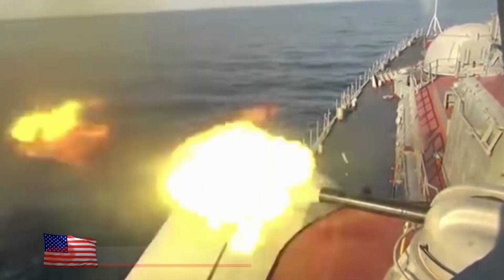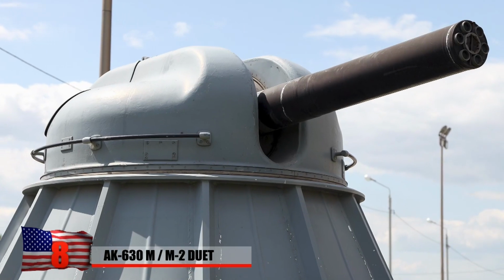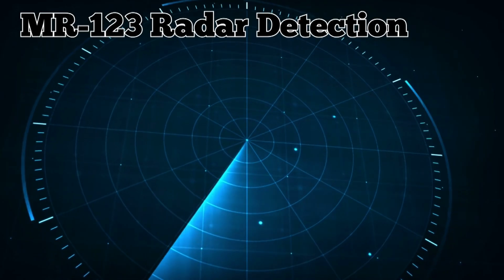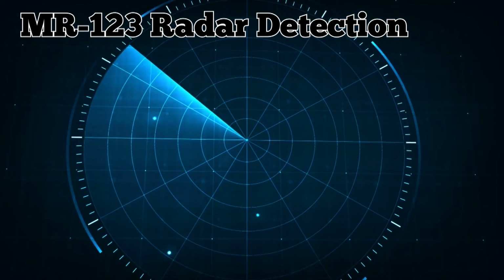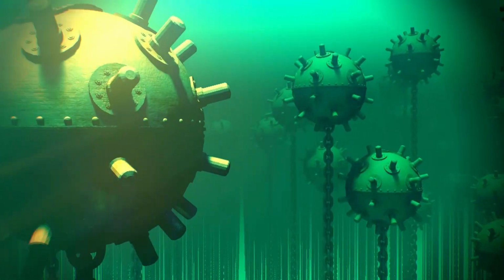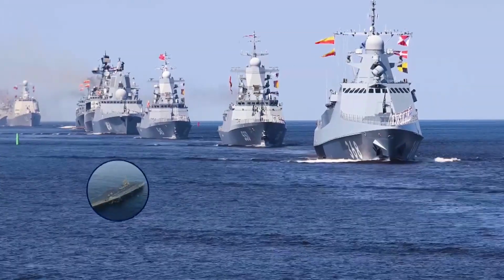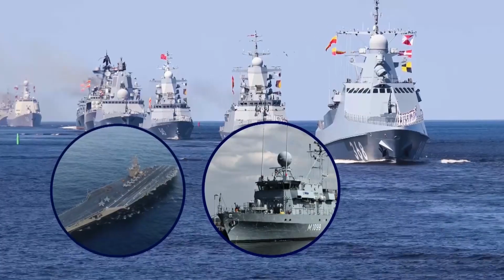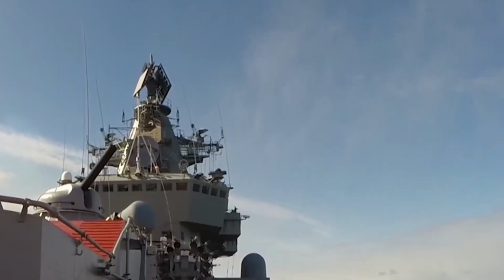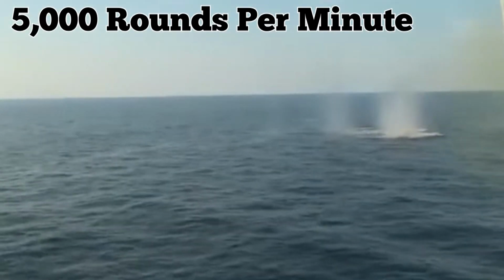AK-630M M2 Duet. This rotary cannon beast can be found on Russian vessels. The AK-630M has 6 30mm gun barrels. It also has an MR-123 radar detection and tracking system to take on aircraft and helicopters. But what's even more impressive about this gun is that it's an effective tool against mines. This weapon is found on certain Russian vessels such as aircraft carriers and mine hunting vessels. And due to the size and weight of the AK-630, it can only be used on naval vessels. It fires 30mm rounds at a rate of 4,000 to 5,000 rounds per minute.